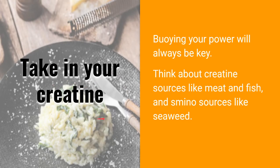We're going to think about creatine. And I love this picture for creatine, right? You don't think of creatine as veggies and starches, but you think of it as either powder or red raw steak, like beef tartare. This is nori rice, right? Seaweed has all the amino acids in theory to create endogenous creatine in your body.